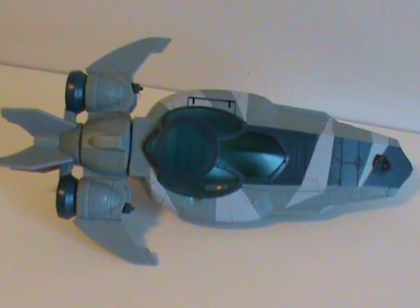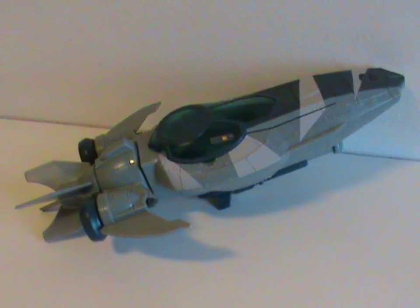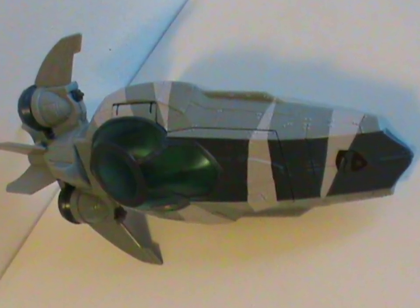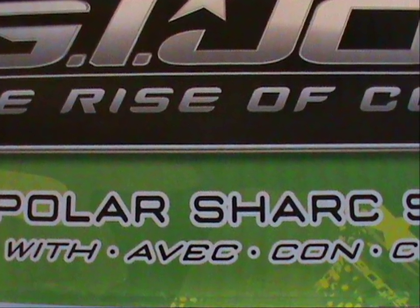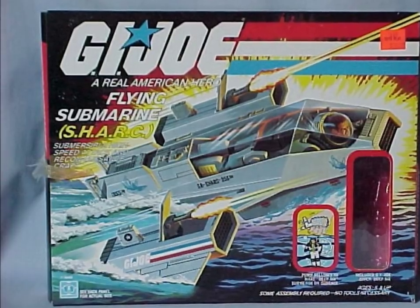Meet the Polar Sharc, a submarine that was seen in the Rise of Cobra movie. I gotta say, this thing looks very smooth and quite futuristic. Maybe even a little too futuristic, since, although it's a mini-sub, it could easily pass for a space fighter, like something you'd see in Star Wars or Battlestar Galactica. In fact, maybe it was originally meant to fly, considering the name. You see, it's Sharc spelled with a C, not a K at the end, just like the original G.I. Joe Sharc toy from 1984, a submarine that could also fly.